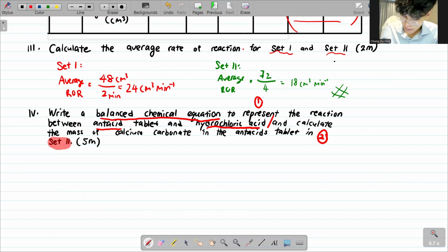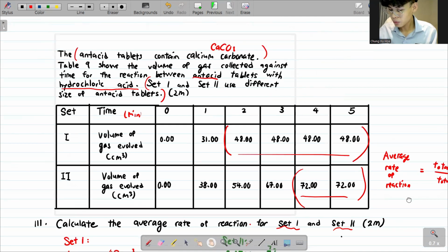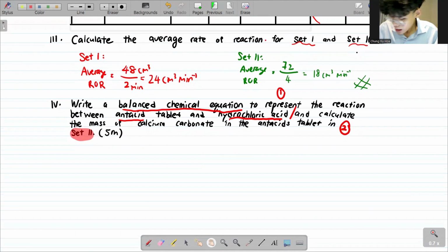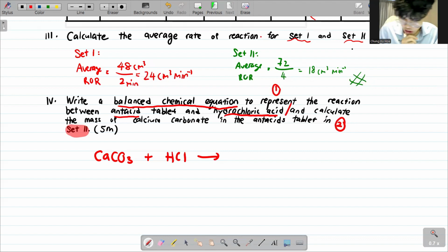The first thing we have to do is write the balanced chemical equation. Do we know the chemical for the antacid tablet? We know, because it says here that the antacid tablet contains calcium carbonate, so it basically is calcium carbonate. And what's in our stomach? Hydrochloric acid. So do we know what's reacting with what? We know the reactants: your antacid tablet calcium carbonate together with HCl hydrochloric acid in your stomach. What are you going to get? Here is a technique I'm going to teach: the moment I see O and H, I write down H2O.